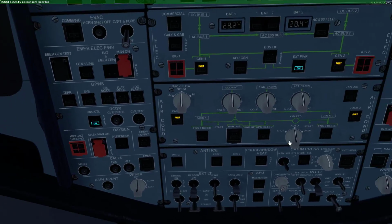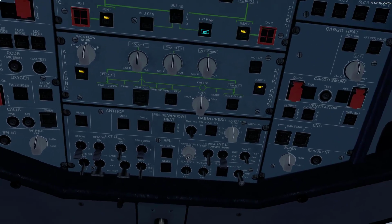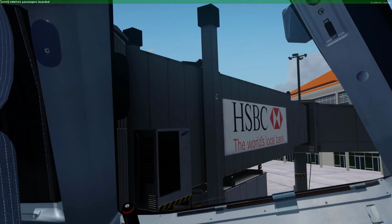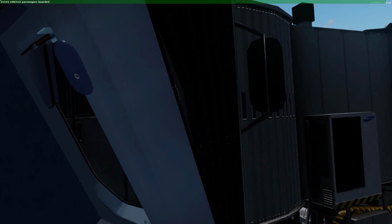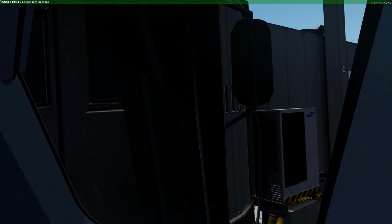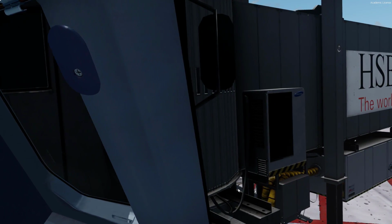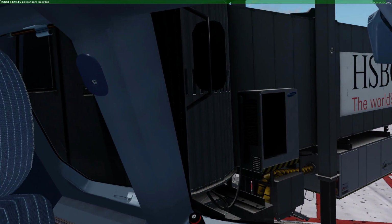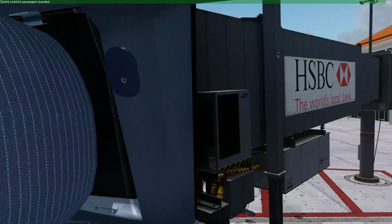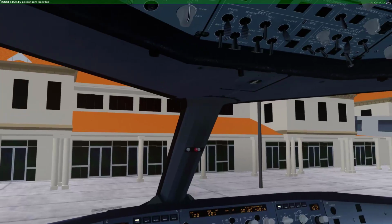So passengers are almost boarded, which is awesome. No smoking and seatbelt signs can come on. So make sure the passengers sit down. And these jetways that come with this are very high quality. Look at these jetways: if you sit with the captain's view, they don't actually clip out, which is awesome, and I'm loving that. I may just do one day with a stream of just editing all of these.